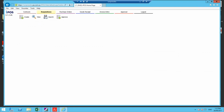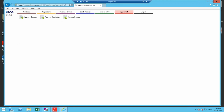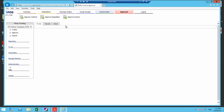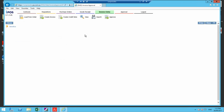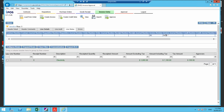Again, it comes into his screen under invoices awaiting approval. Now, when for approval, because it's a direct invoice. Invoice 96, $1,100. Approve it. Now, we can see, again, like the invoice before, it has immediately posted inside Sun. And we can see that, first of all, from 96 here, on the line status, posted a journal.